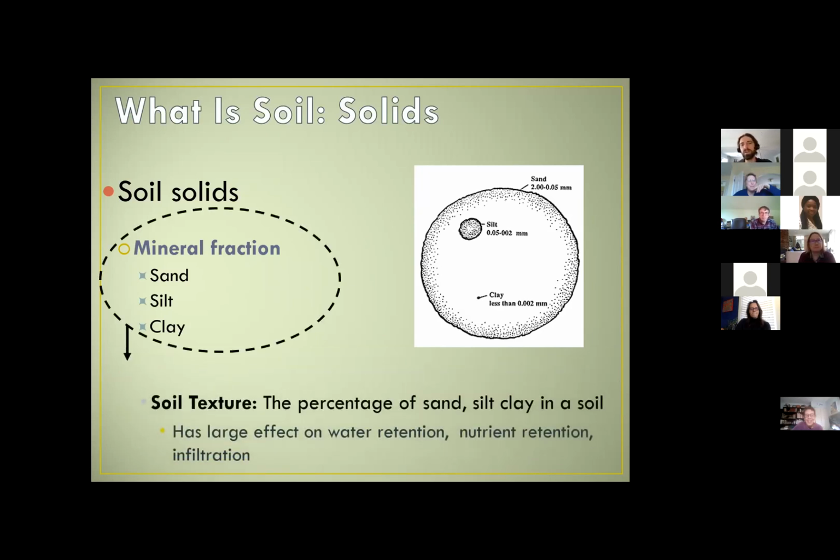Now, one very important thing that you may hear about a lot when you're working with soil, when you're talking to people about soil, is something called the soil's texture. It's a good term because it simply means the percentage of sand, silt, and clay in a soil. So the mineral fraction determines the soil texture. And the soil texture, I think it's a good term because basically it determines how the soil feels, but that's not why it's important. It's important because the soil texture, that percentage of sand, silt, and clay, has a very large effect on the ability of the soil to retain water, to retain nutrients, and to infiltrate material, meaning to pass basically air and water from the surface after a rainfall down into the rooting zone of the soil.